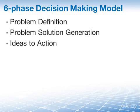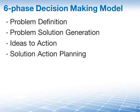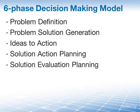Then move ideas to action. Define evaluation criteria. Rate pros and cons of alternatives and select the best solution. Then we move into solution action planning. Here we involve key participants to gain acceptance and commitment to making the solution work. Then we have solution evaluation planning as our 5th step.